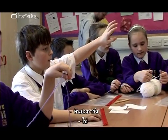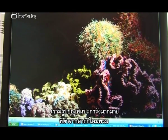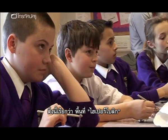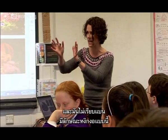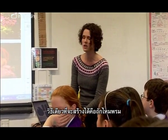Go on, Emily. Coral, yes, it looks like coral. We've got lots of pictures of coral. All of this is crocheted. This is something that's called hyperbolic space, okay? And that means it can't be flattened out and it's all crinkly. And the only way that we can make hyperbolic space is by crocheting.